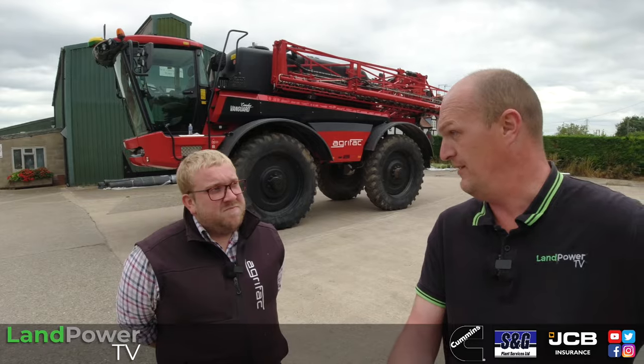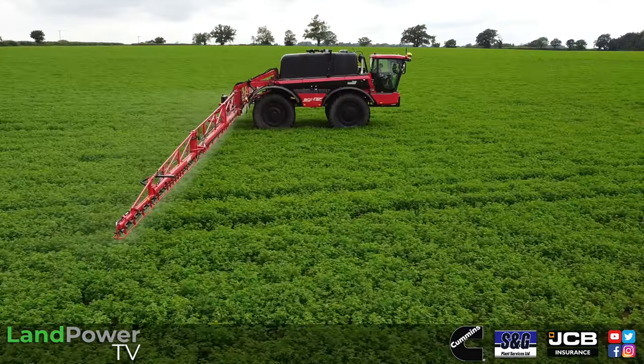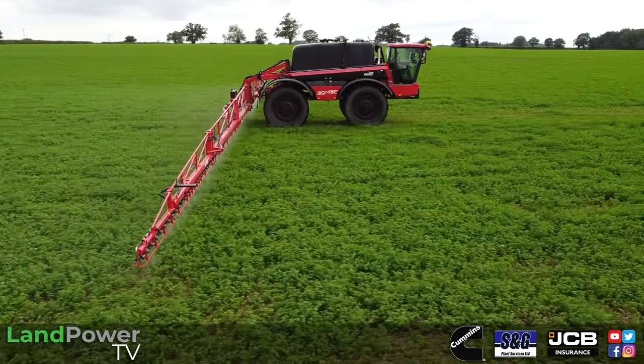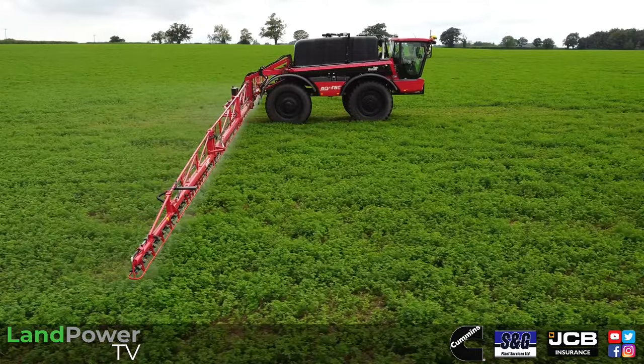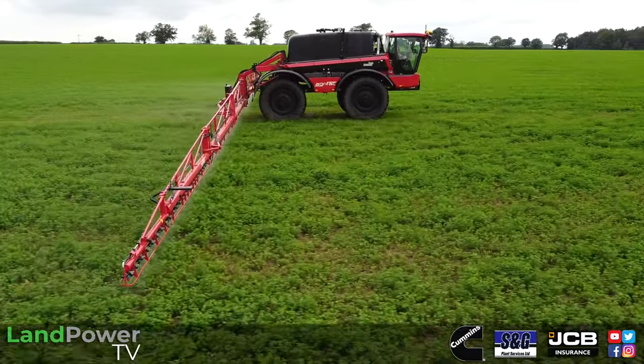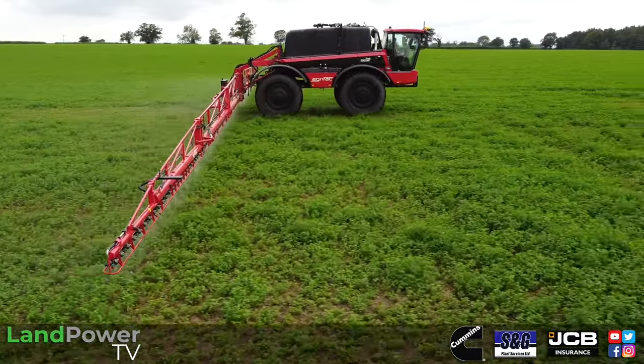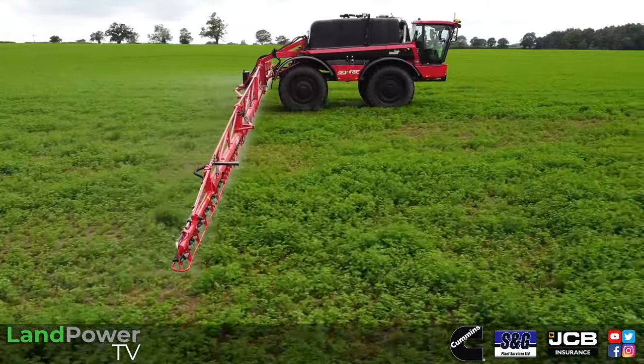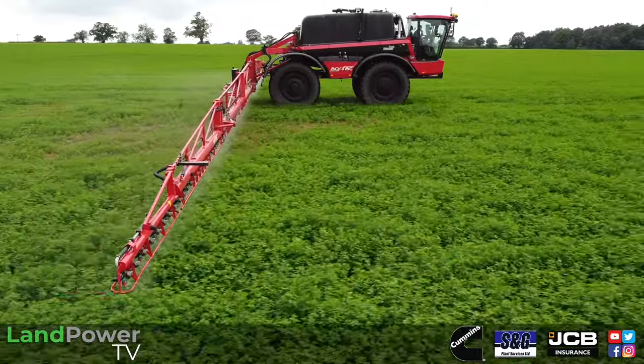First of all, this is the Condor Vanguard. Where does it sit in the family? It sits in the middle of our range of three sprayers. The smaller Condor 5 has a 4 and a 5,000 litre tank. Vanguard here has a 6,000 litre tank. And then we have our Endurance, which is our big 8,000 litre machine. So it slots perfectly in the middle.